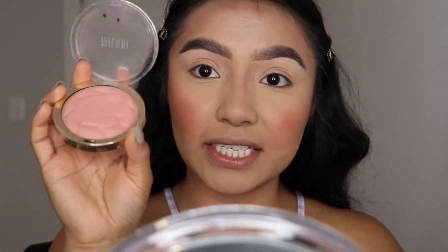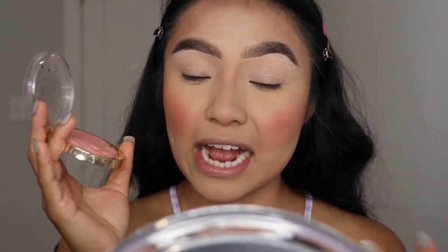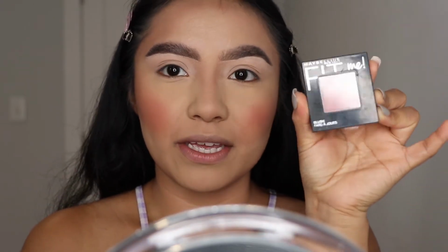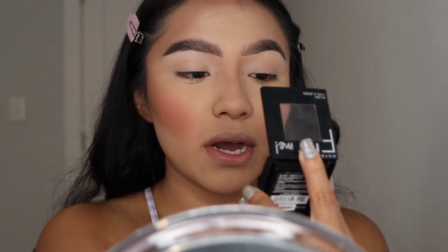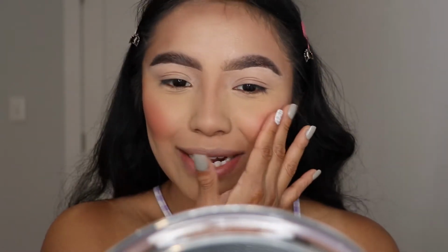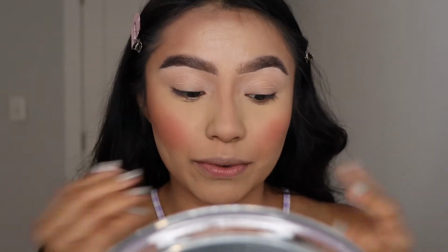So the two blushes that I always use in any video are the Milani blush, which is a baby pink blush. It's not that pigmented. I love it for a natural look. So this is my go-to blush. And if I want a little bit more pigment, I go for the Maybelline Fit Me blush, and this one has a shimmer as well. This one is pigmented but not to the extreme like this one, but I don't mind. It's okay as long as you just tap your blush and you will be good to go.